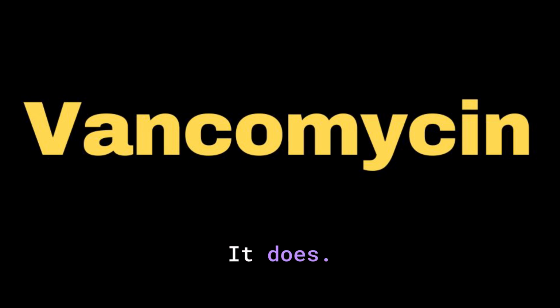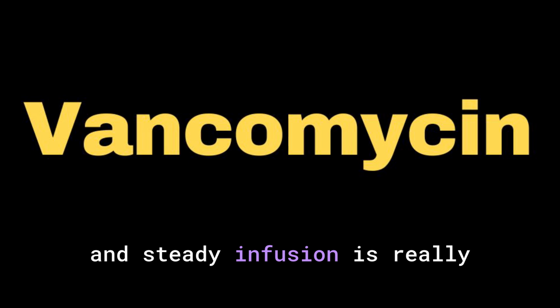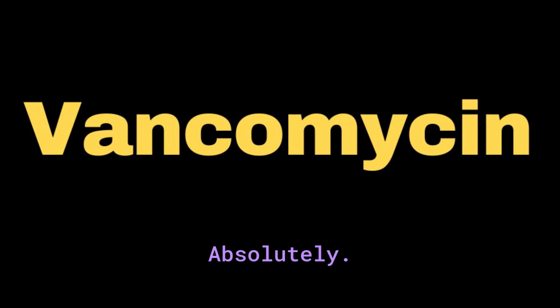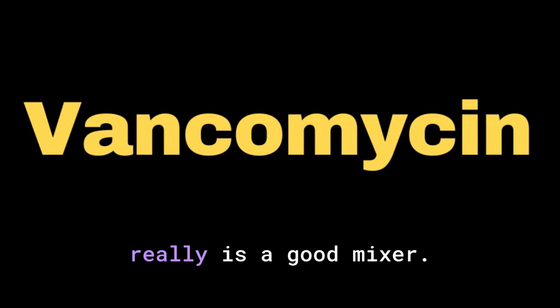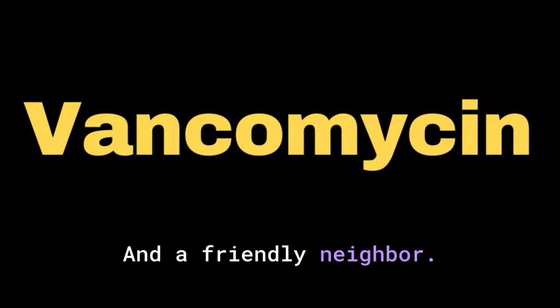It does. And speaking of red man syndrome, we learned that slow and steady infusion is really key to avoiding that reaction. We also talked about the drug interactions, highlighting that vancomycin really is a good mixer. It gets along well with most other medications. And a friendly neighbor.